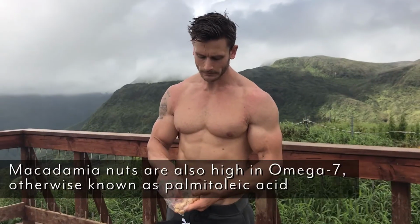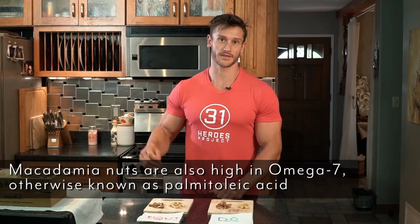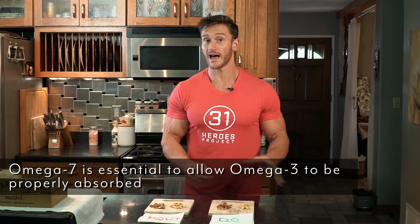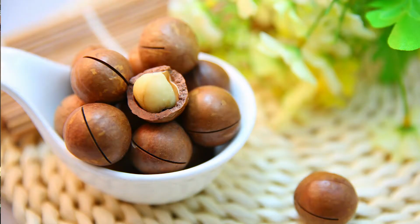But they also have something really interesting that you may not have heard of before, and that is omega-7. Palmitoleic acid, or omega-7 fatty acids, actually help your body use omega-3s that much better. They also support fat loss from a multitude of different angles too. But without omega-7s, omega-3s don't really do their job as well. You don't need a lot of them, but you get enough out of just a serving of macadamia nuts to help those omega-3s do their job.